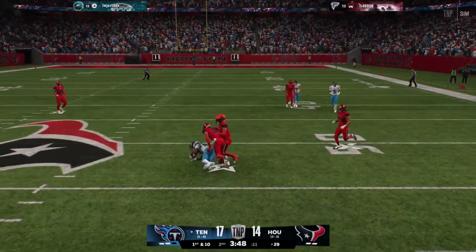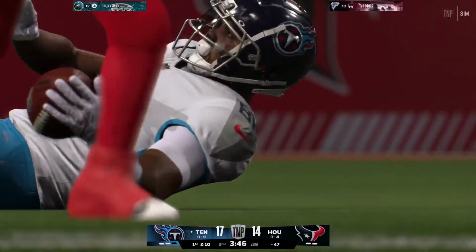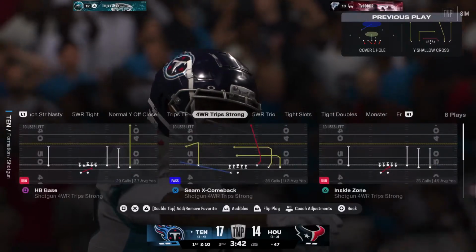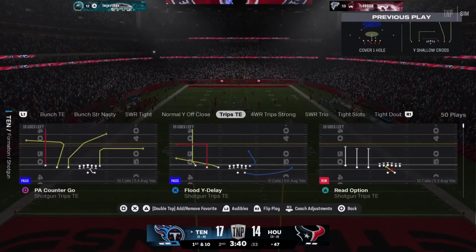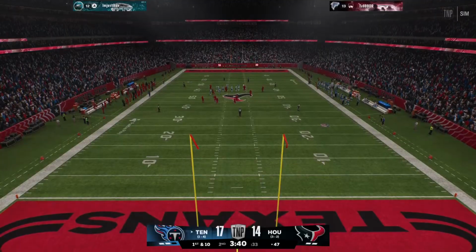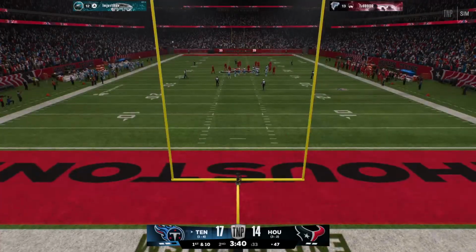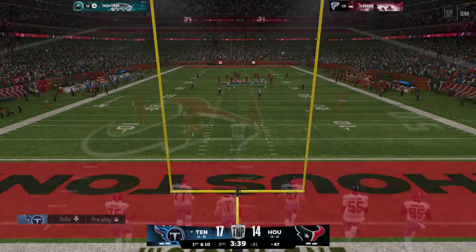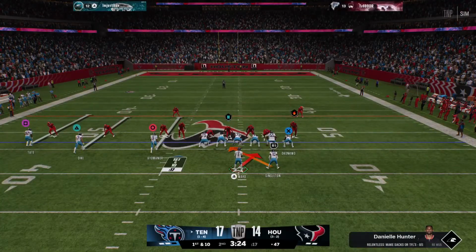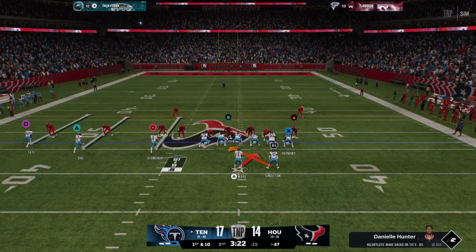Oh, he's got a man wide open, complete. And he slips up past the 45 before being tackled. An excellent way to start the drive there, 18 yards. Certainly no settling into the drive there. They came right out on the first play and attacked the middle of the field for a big gainer and a first down. A big hitter to start the drive has him up near midfield here for first and 10.